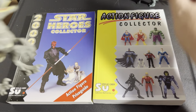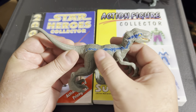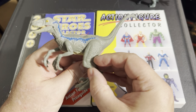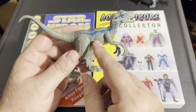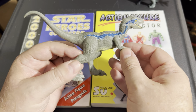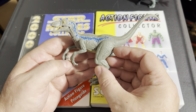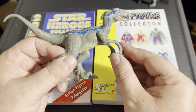Cool pickups. If you want to see a couple cool pickups, I got Blue. They actually painted Blue correctly finally in the Jurassic line. So we have Blue here. I mean, they may have done them before, but I didn't see them before, or the ones I did see, I thought there was something wrong with the way he was painted. But I guess it's a girl, yeah, because she has a baby in this movie named Beta. But yeah, really cool figure.